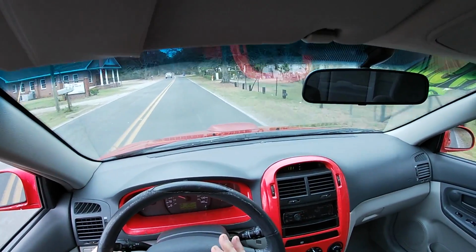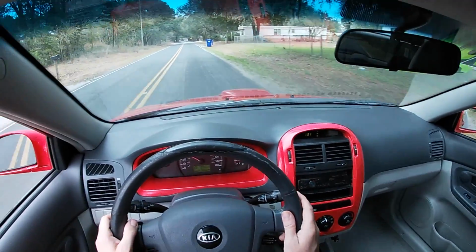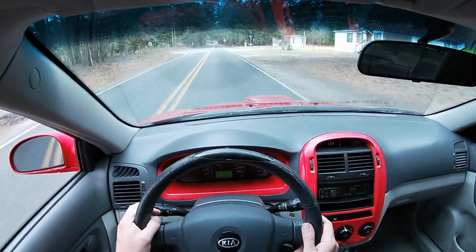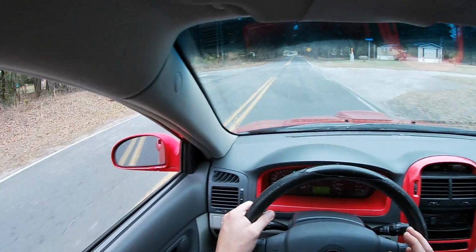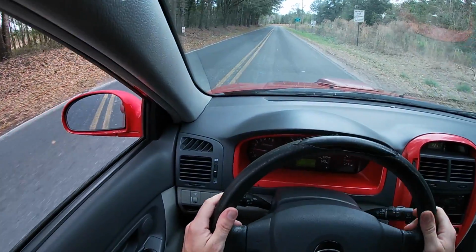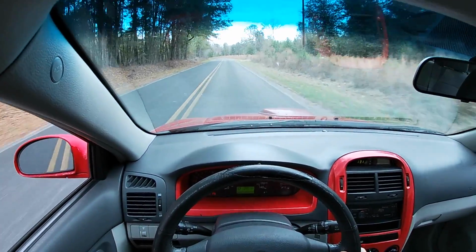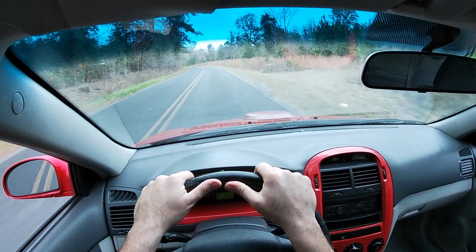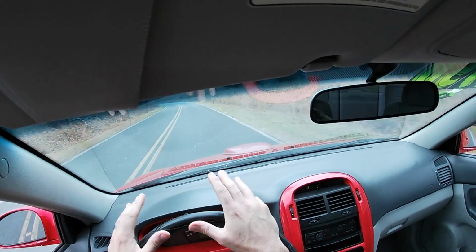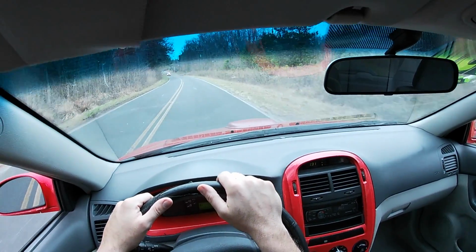Almost feels like there's a turbo under there. I may be wrong, but I feel a turbo. We're gonna have to give it some gas and see. Whoa! Little car's got some get up. I like it. The old saying is it's more fun to drive a slow car fast than to drive a fast car slow. This is a perfect example of that.